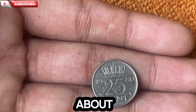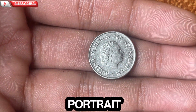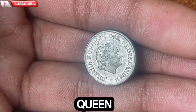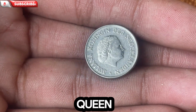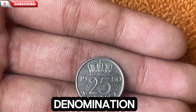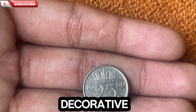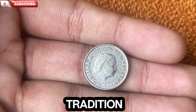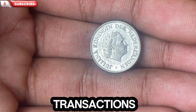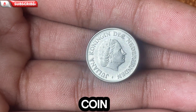Now, let's talk about the design of this beautiful coin. Earlier versions of the 25-cent coin featured the portrait of the reigning Dutch monarch. Depending on the year of minting, you could find Queen Wilhelmina, Queen Juliana, or Queen Beatrix engraved on the obverse side. On the reverse side, the coin displayed its denomination, 25 cents, along with the year of issue and a crown or decorative design that symbolized the strength and tradition of the Dutch monarchy. This made the coin not only useful in everyday transactions, but also a symbol of pride for the people of the Netherlands.